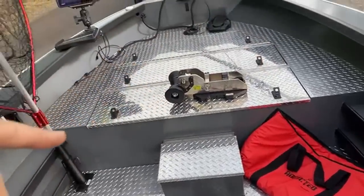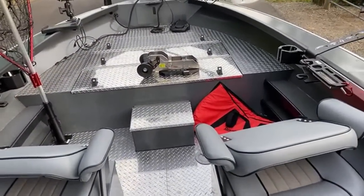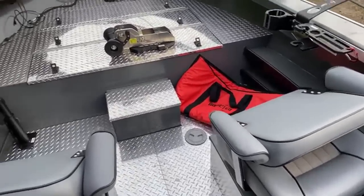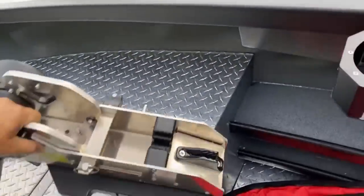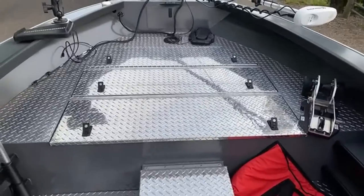Steelhead Queen, I haven't done a radio yet. That's on my list. I definitely want to put a radio in here with some speakers and stuff. I love music. I like to bump music, so I'm going to be putting that in here for sure. Now let's talk about the front here, because the front is the thing that I did a lot of different customizations to, that I'm really excited about.